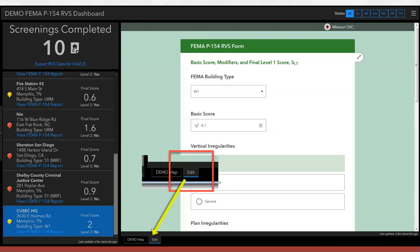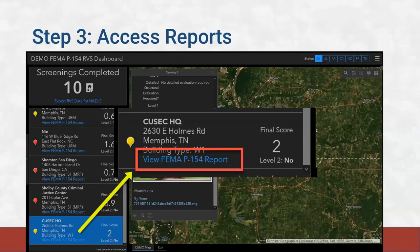Within the dashboard, you also have the ability to edit entries by way of an edit tab on the lower portion of the window. It's recommended though that a GIS administrator creates a password protected account for administering and editing features using that dashboard, and then creates a separate view only dashboard with the editing capability removed.